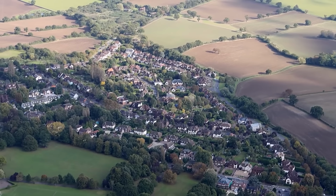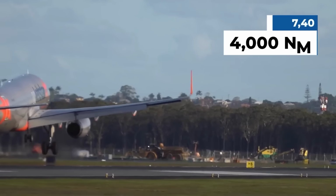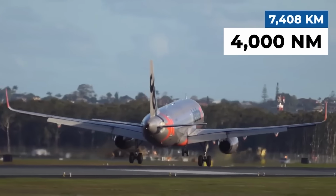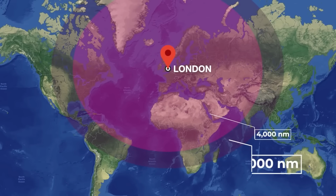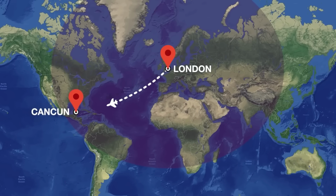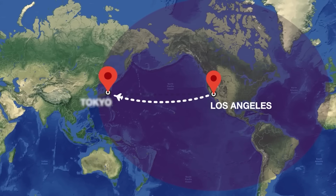Let's talk about range. As mentioned before, the best-selling aircraft have a range on average of around 4,000 nautical miles. Our perfect aircraft is going to push that and fly around 5,000 nautical miles, enough to open up routes from London to Cancun, Singapore to Istanbul, and Los Angeles to Tokyo.